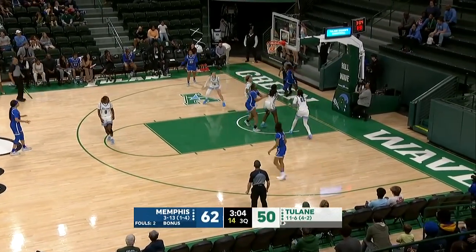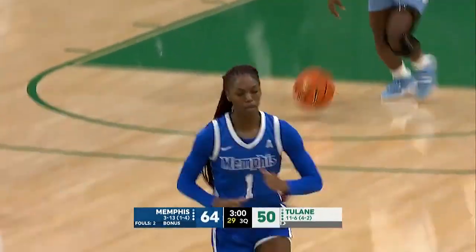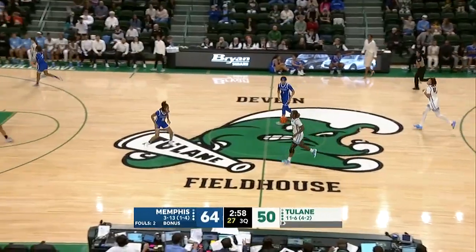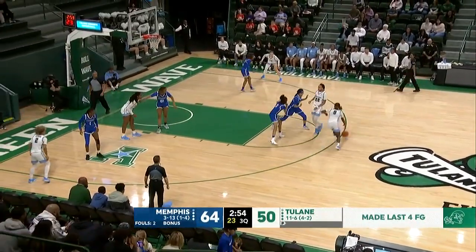Bowler to the rim. They're having a lot of trouble shutting down the penetration, and part of that is because when you've got to close out on so many three-point shooters, it opens the lane up. Absolutely. Creates a lot of space.